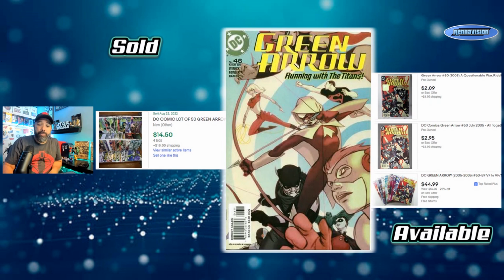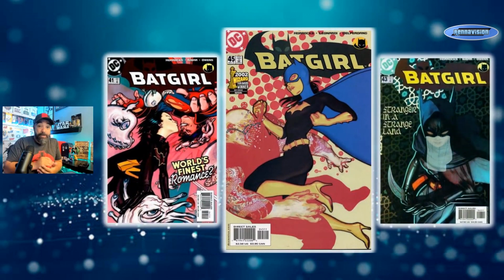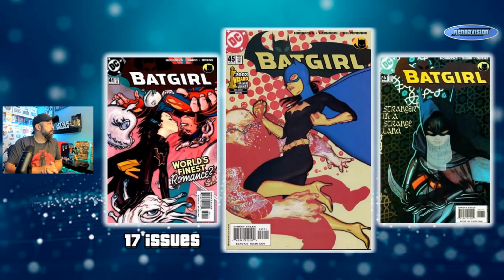Well, I'm not done yet with James Jean. So if you're tired of this, I still got a couple left. Not many, but a couple left. One of my favorite runs, and the one I've talked about before on Dollar Bin Digging, way back, was this Batgirl run. Just gorgeous work on this Batgirl run. This was the Orphan Cassandra Cain Batgirl run on the title.